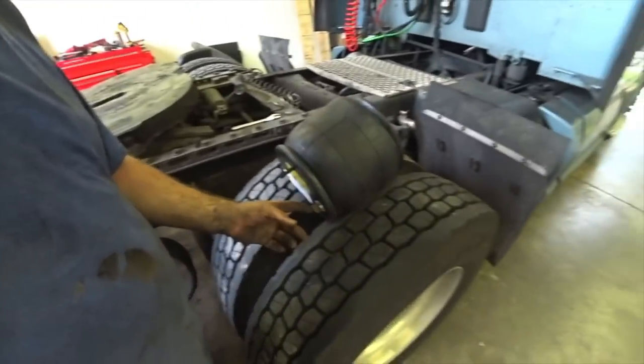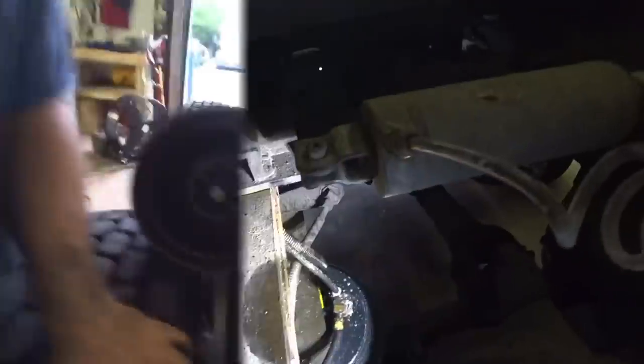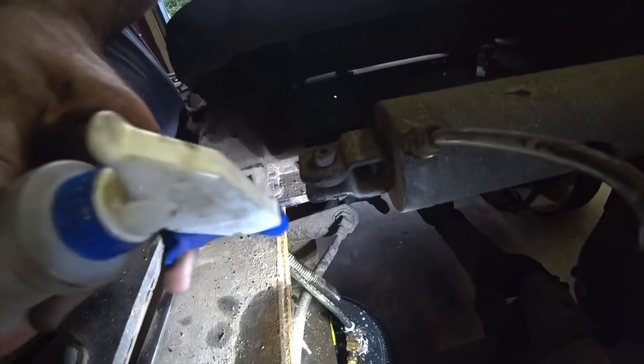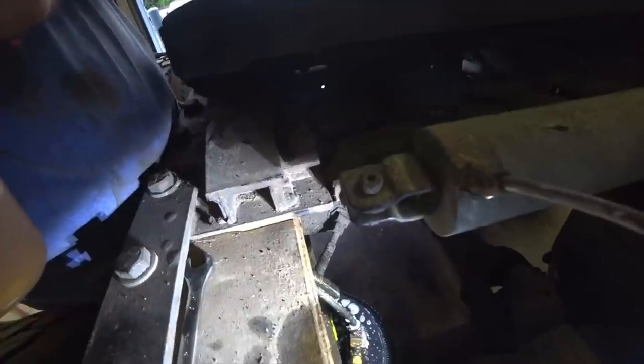And I took the old fitting out of it because there was a reducer fitting in it. And now I'm going to put this one back in. Well, we got her all put back in there and aired her up. And this quick connect is leaking. So now we got to change out that fitting.